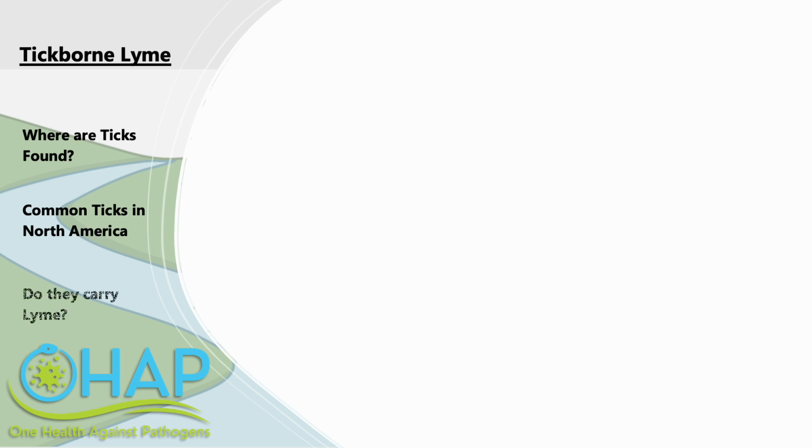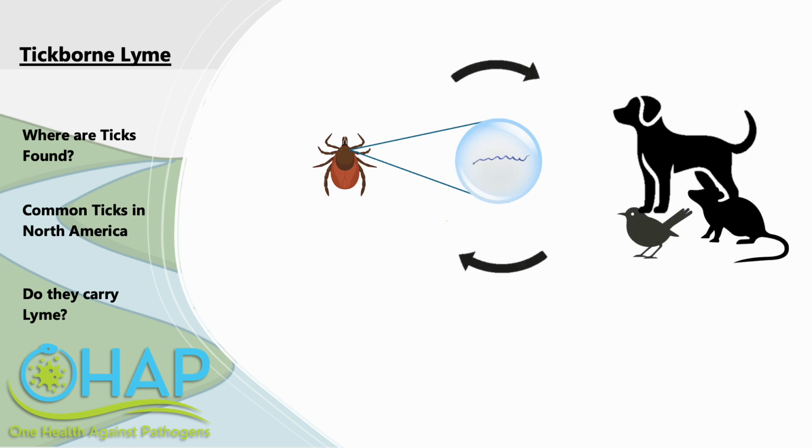Lyme disease is not actually caused by the ticks themselves, but by a bacteria called Borrelia burgdorferi. These bacteria cause infection when a host is bitten by an infected deer tick. The ticks and the bacteria they carry go through a seasonal life cycle, being more active in the spring and fall seasons.